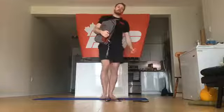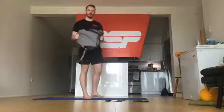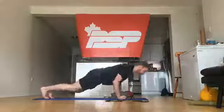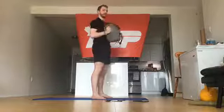After that, we're going to go into our devil's press. It's kind of like a burpee, but it's way worse. Okay? So you're going to grab your backpack. I'll also show some variations after this if you don't have one. So you're going to go up overhead to the floor, down into a push-up, and back up into a press, okay?